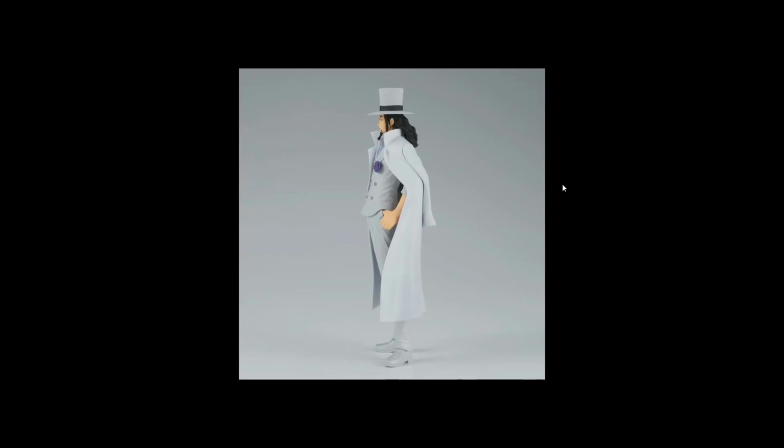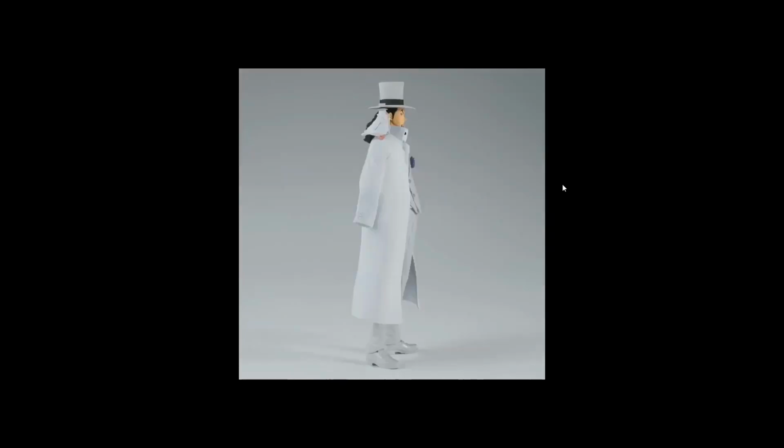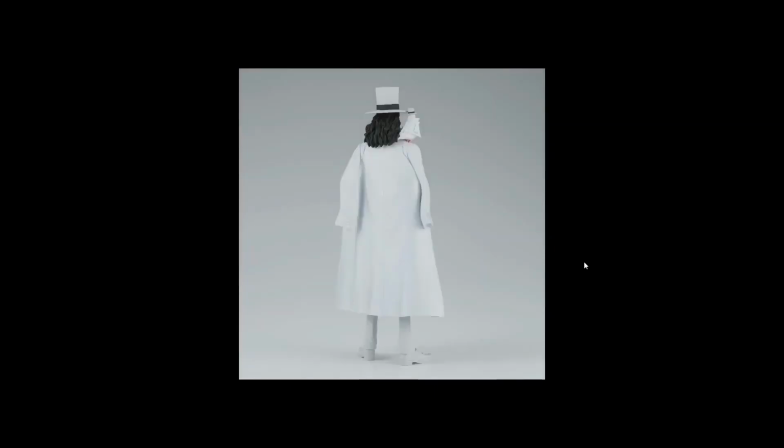This is a side view. You can see that his thumb is sort of tucked into his left pocket. The other side, so we get a better look at the coat. And I think the paint for his shoes is a bit reflective. There's a bit of glossiness on them. This is the back, and the main thing here is probably just Lucci's hair. The details here look to be quite good.